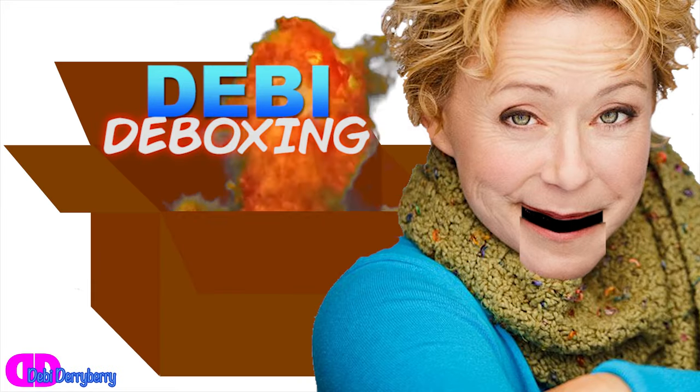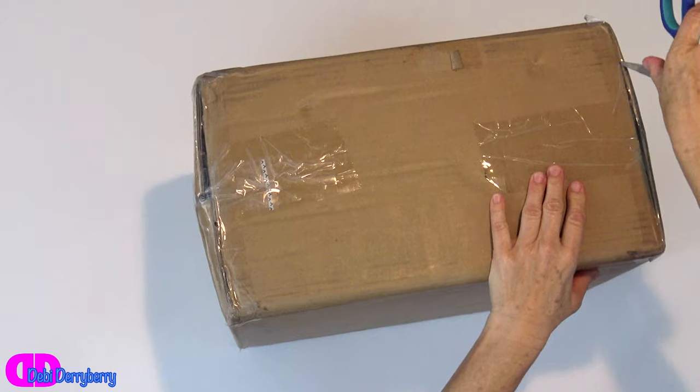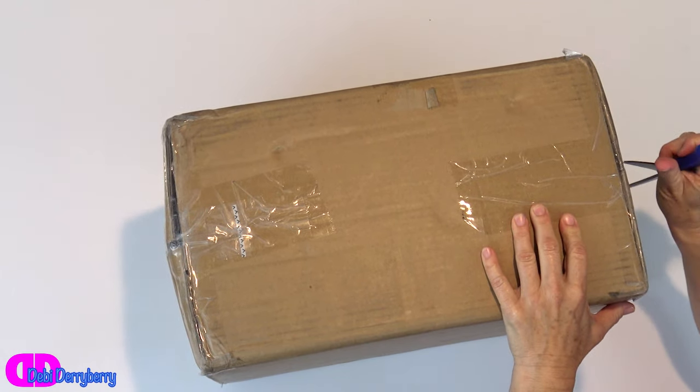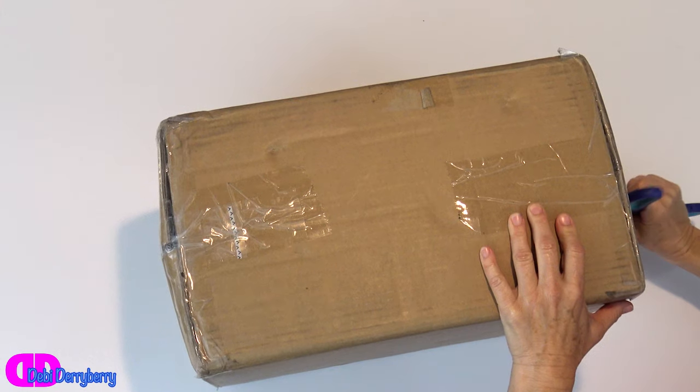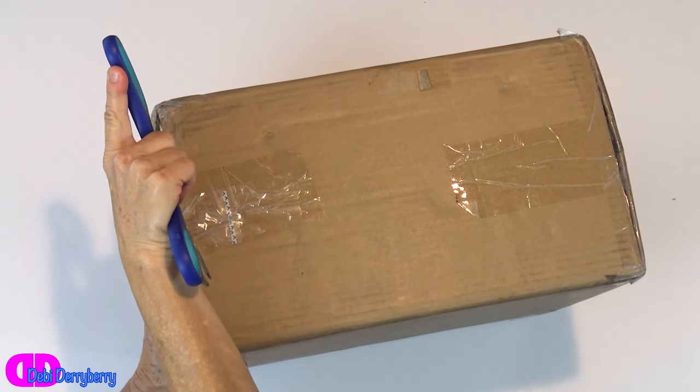Got a blast. This box open. So I got this box in the mail today, and I think it's my new Luvabella doll. I'm so excited to get it. I actually did the voice for her. I did.